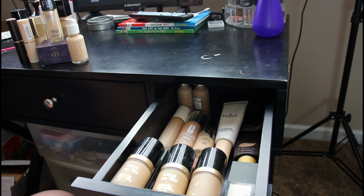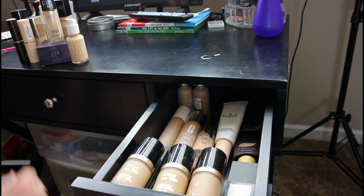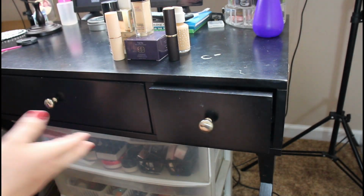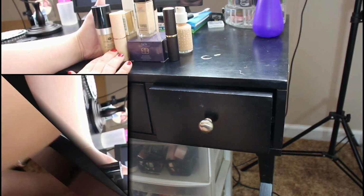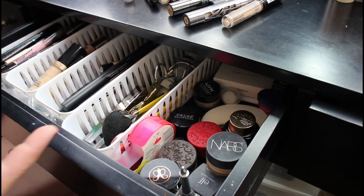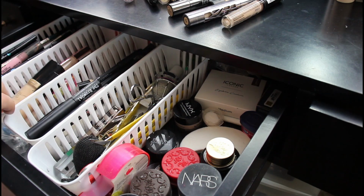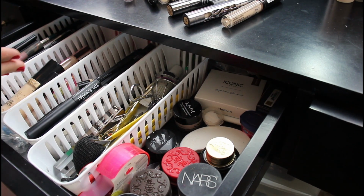Okay, so that looks so much better in there. I've been needing to do this for a while, and I still have 16 out of 25. All of these up here are still relatively full, so I'm gonna find them all good homes. I'm gonna throw color correctors in here as well because, yeah, why not? Over here, this basket is my concealers.